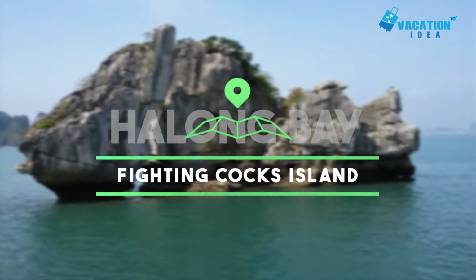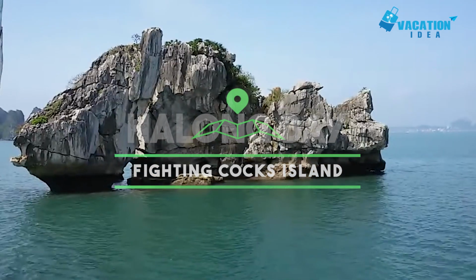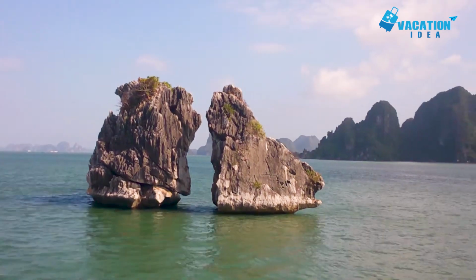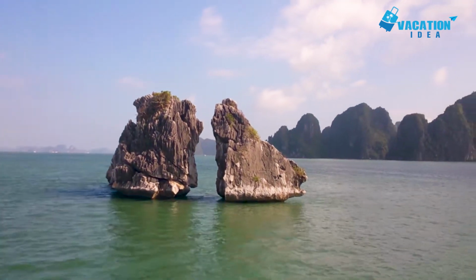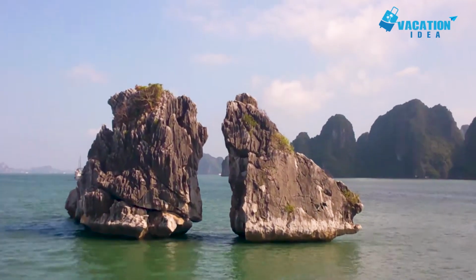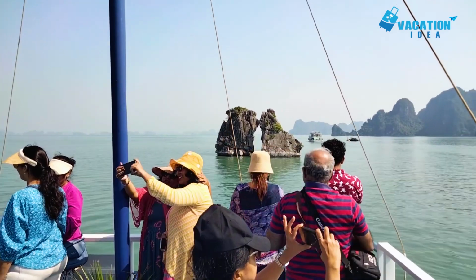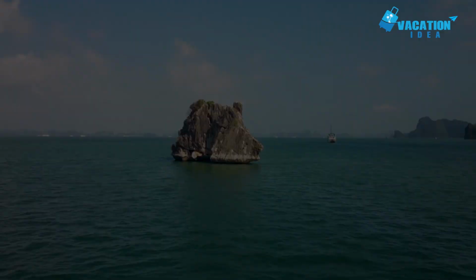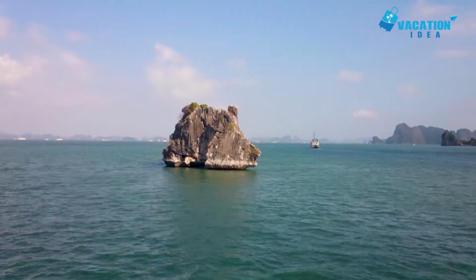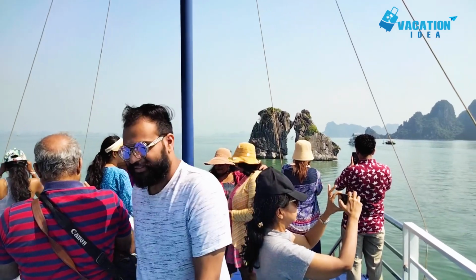At number 5, Fighting Cocks Island. Fighting Cocks Island is called Han Gia Choi in Vietnamese, and this is also one of the best-known landmarks in the Halong Bay area. The island is made up of 2 large rocks that jut out of the sea and resemble 2 cockerels fighting. The best time to visit the island is at sunset, as the sky looks stunning when it sets behind the 2 pretty stone formations.